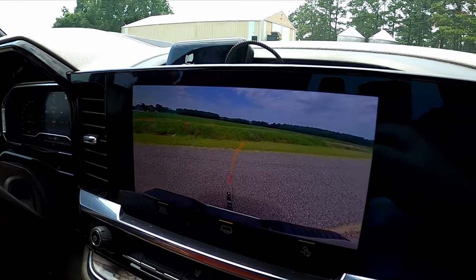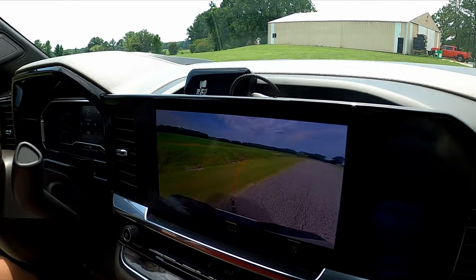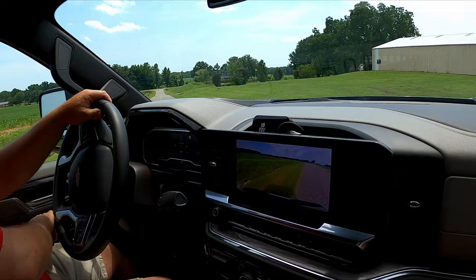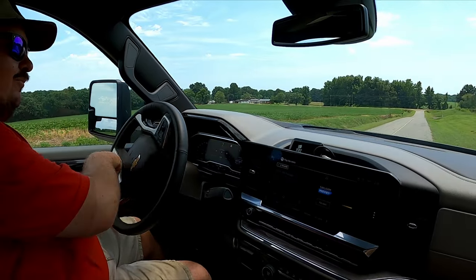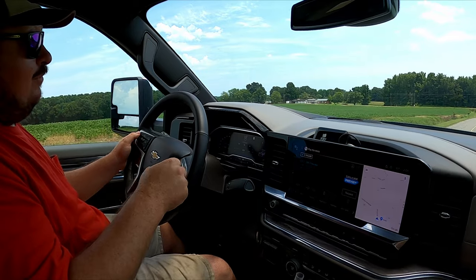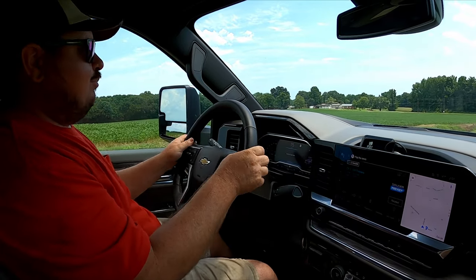I love them crystal clear cameras. I just, like I said, I'm a little disappointed that I wasn't able to get the bed view camera. That was pretty crappy.